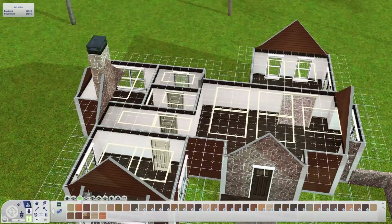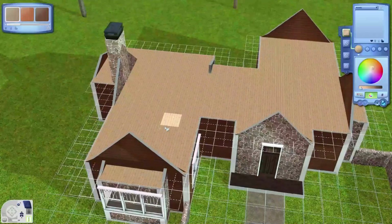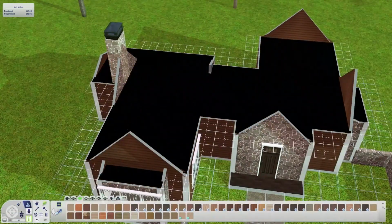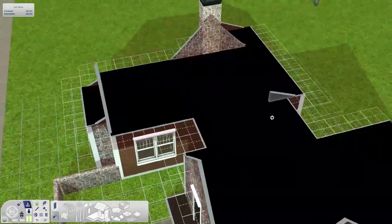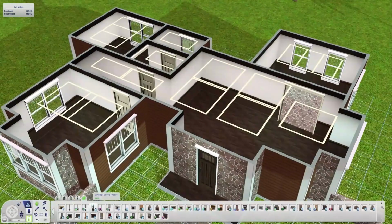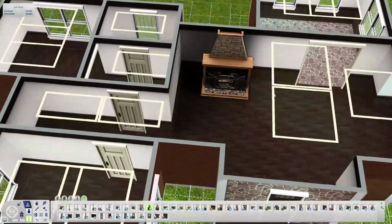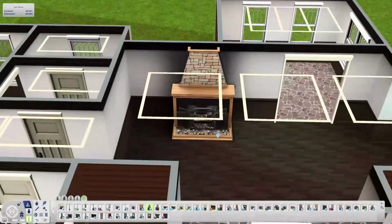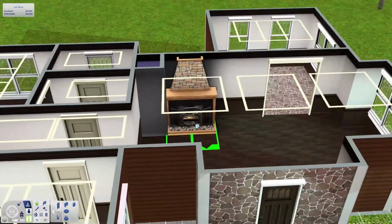But yeah, I did take inspiration from a floor plan to an extent, but I wasn't exactly following a floor plan the way it was, but more so taking inspiration from pictures on Pinterest or whatever.